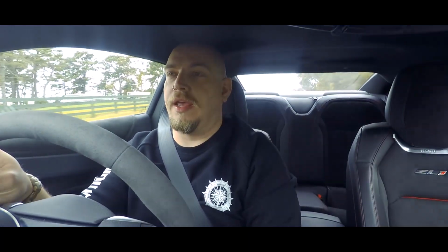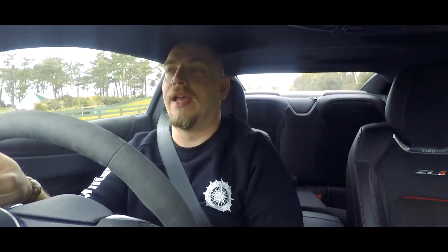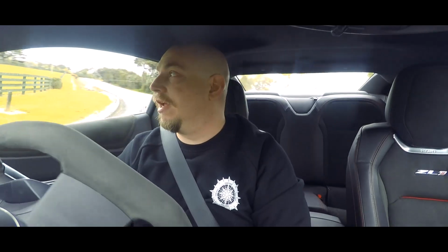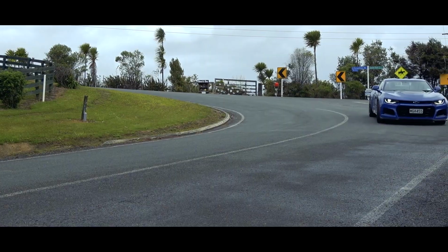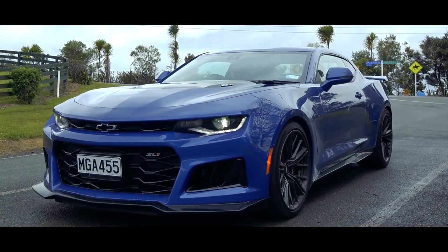So I kind of nursed this car home yesterday. It was raining and I was a little intimidated. The guy at HSV was like, you know, respect it, it's got power. And it's not raining now, and there's a nice straight here with nobody around, so I feel like it's time we give it the beans.